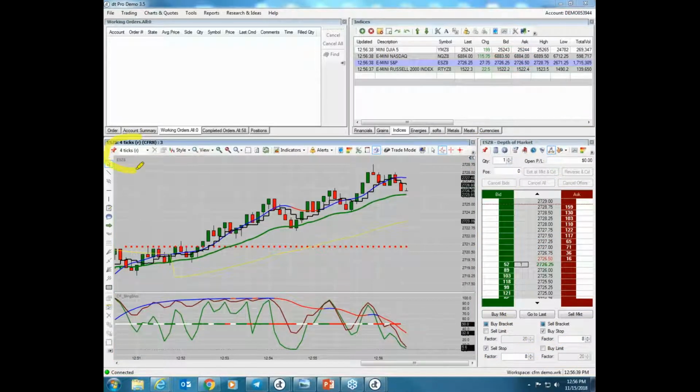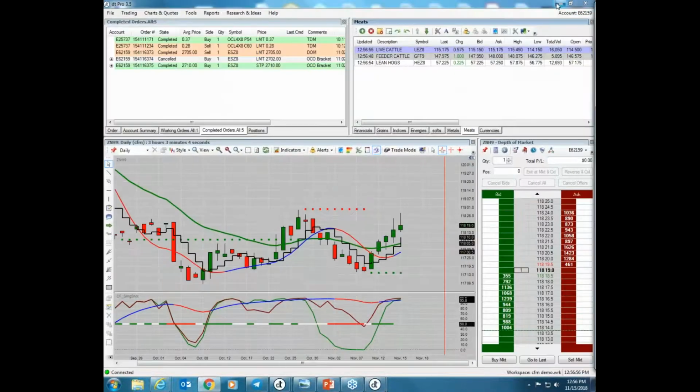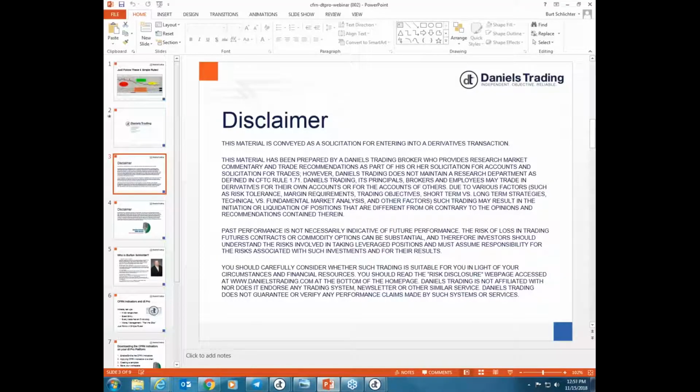We're also going to be on a 4-tick range chart, so we're really looking at the market under a microscope. You have to be paying attention, and it's rules based. If you're going down this CFRN path, great, you're going to check all those boxes that kind of water down this disclaimer.